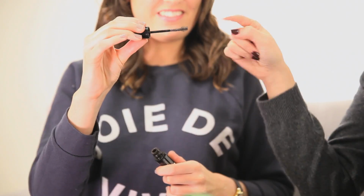One of my more recent favourites is from Maybelline, and there've been quite mixed reviews on this, but I really like it, and there's definitely a technique to using it. It's the Maybelline Brow Drama Sculpting Brow Mascara, and I have it in dark brown. You pull it out, and it's got a really funny brush, like a circular ball on the end.